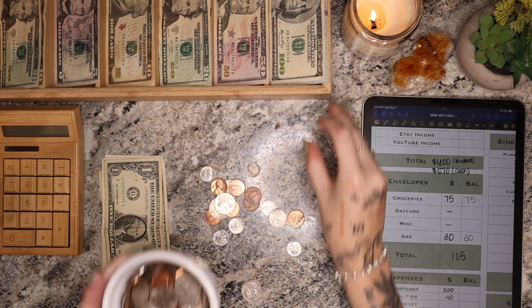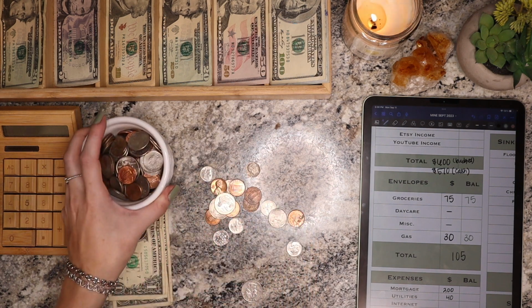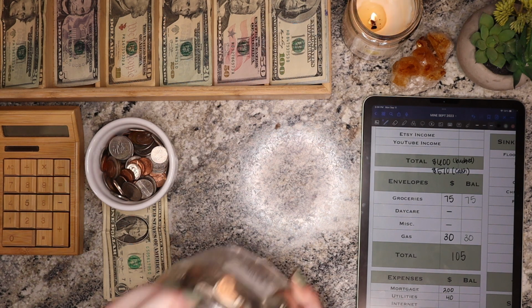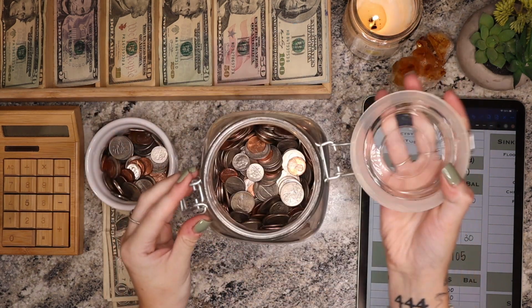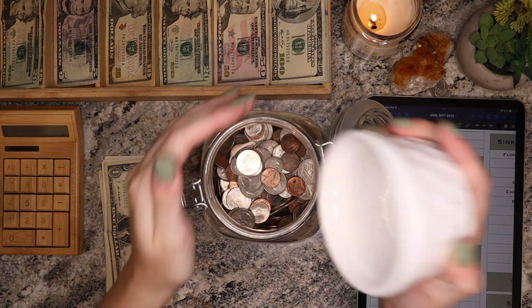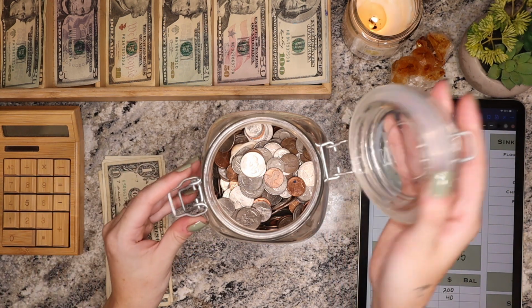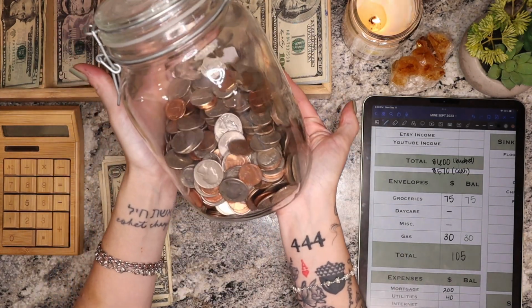And then this is our little change jar that's full of dog hair that we have in our entryway. It's getting pretty full, so I'm just going to add it all into the jar. I missed a nickel. Oh, and there's hair all in it now. That's lovely. But yeah, I think that really helped. That brought us to just under half full.